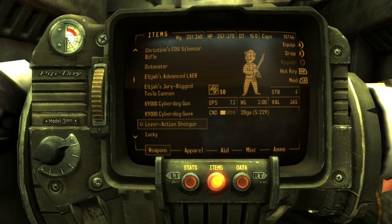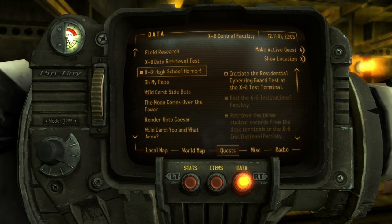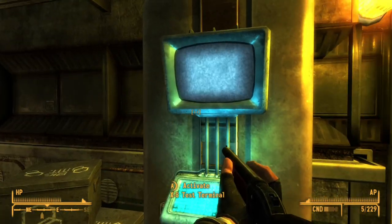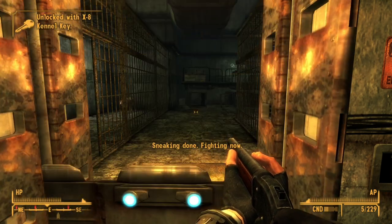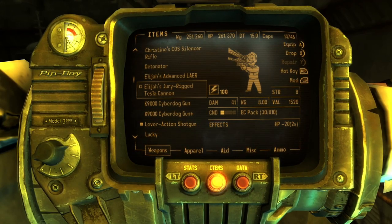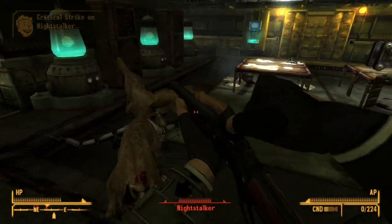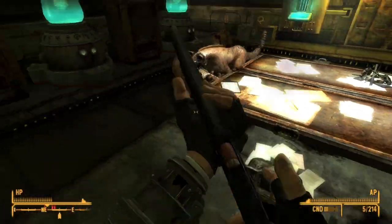Why did it do that? Freaking stick drift sometimes on this thing is crazy. So what do I do for... I have this quest. Residential Cyberdog quest. And that one. Sneaking done. Fighting now. Wow, okay. I did not realize that was gonna be that. And I'm dead. Okay, that was quick.